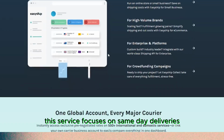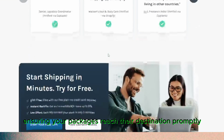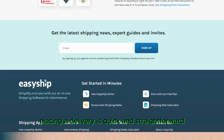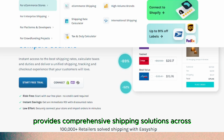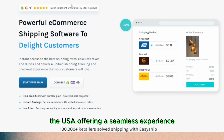This service focuses on same-day deliveries, ensuring your packages reach their destination promptly. With an instant order feature, placing a delivery is quick and straightforward. Senpex Nationwide. Partnering with top national carriers, this service provides comprehensive shipping solutions across the USA, offering a seamless experience for nationwide deliveries.